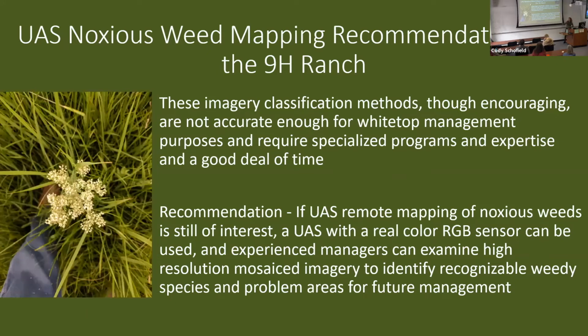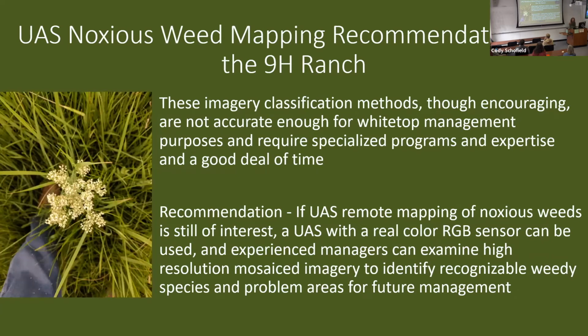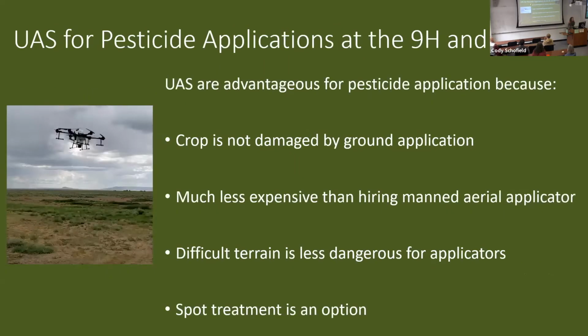This is an example of whitetop, noxious weed, kind of in the late bloom phase, and this is yarrow that was growing right next to it. A native plant that's not a noxious weed, very similar size, very similar growth habit. Weird lighting somehow, but I think you get my picture. It's pretty challenging to be confident in these classifications when you need to know where you're going out to spray. Although I don't think anyone with a backpack sprayer is ever disappointed to have less to spray than they thought.